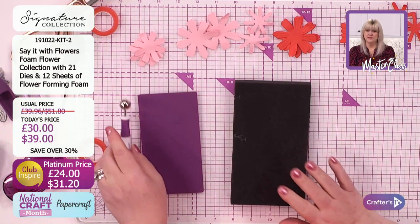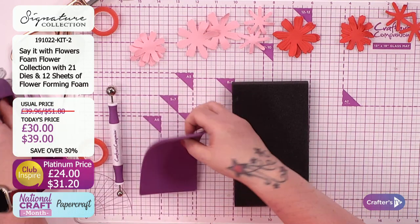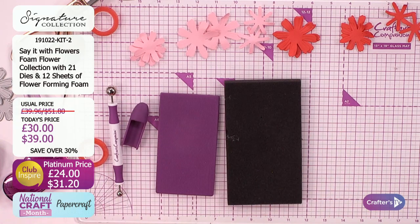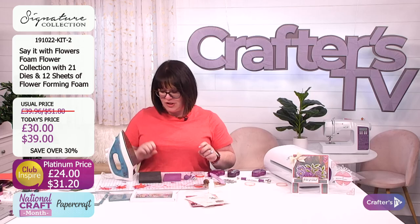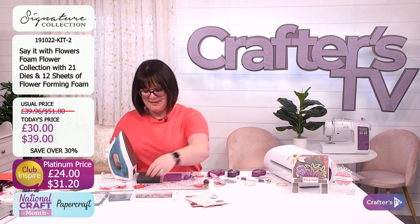Yeah, definitely. So I've got this sponge. This isn't the white one that comes with the kit, but it's a sponge nonetheless, so it's still going to work absolutely fine. I'm going to bring in my iron. You need a medium to hot heat, or medium to high heat. Medium to hot.